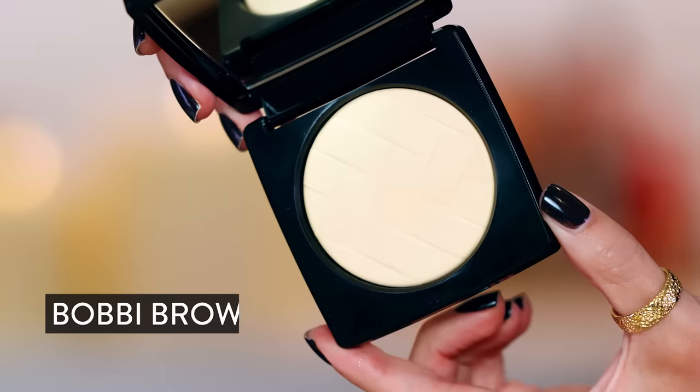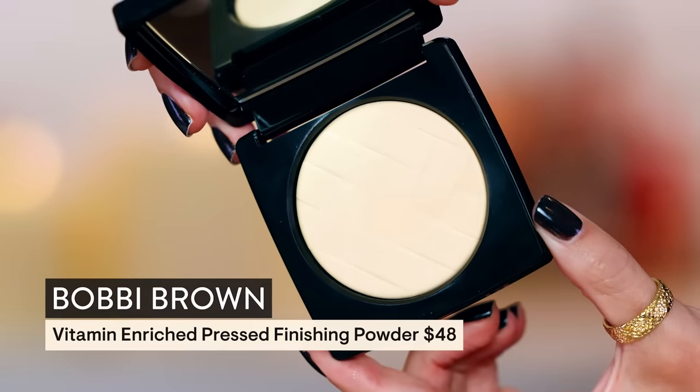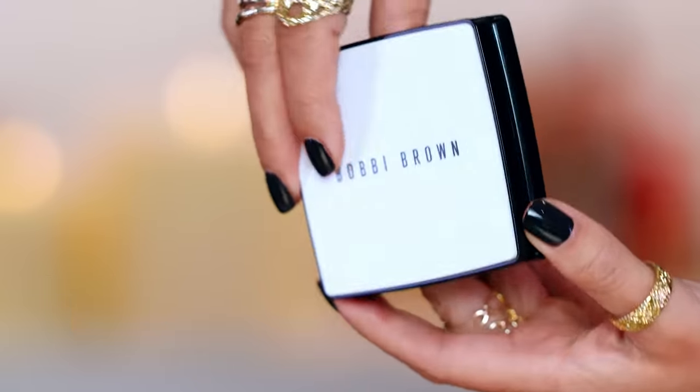New from Bobbi Brown that I cannot put down. Like this is kind of like the Natasha Denona concealer. I just love this powder. The Vitamin Enriched Pressed Powder in yellow is so good to lightly put under the eye before you bake. Lightly, less is more is key.